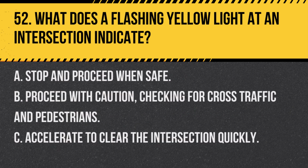Question 52. What does a flashing yellow light at an intersection indicate? A. Stop and proceed when safe. B. Proceed with caution, checking for cross traffic and pedestrians. C. Accelerate to clear the intersection quickly. Answer: B. Proceed with caution, checking for cross traffic and pedestrians. A flashing yellow light warns to proceed with caution.